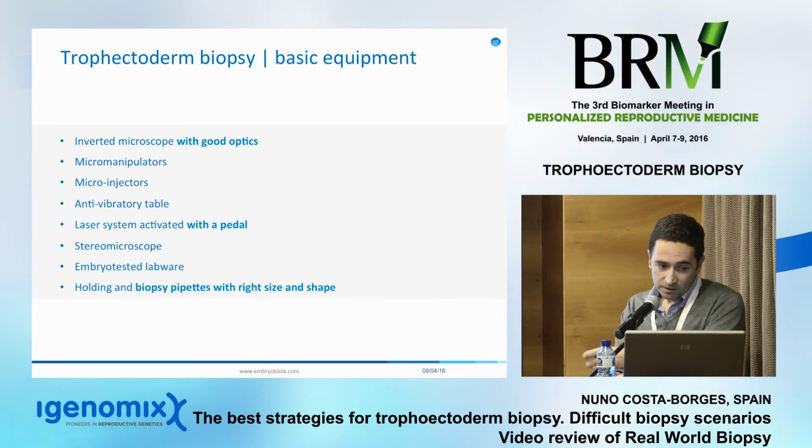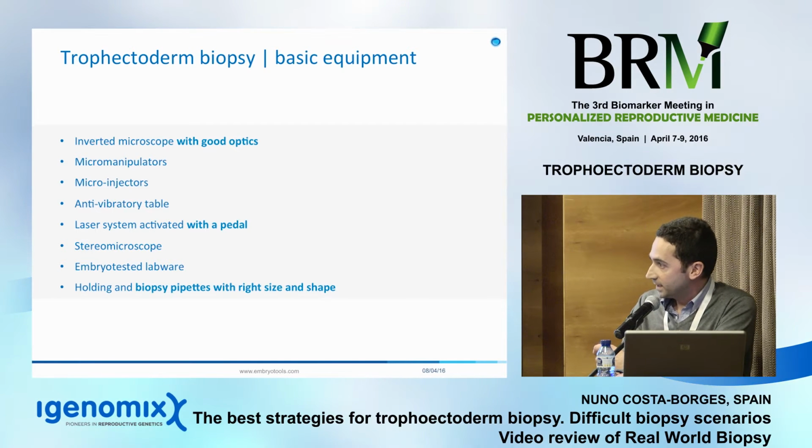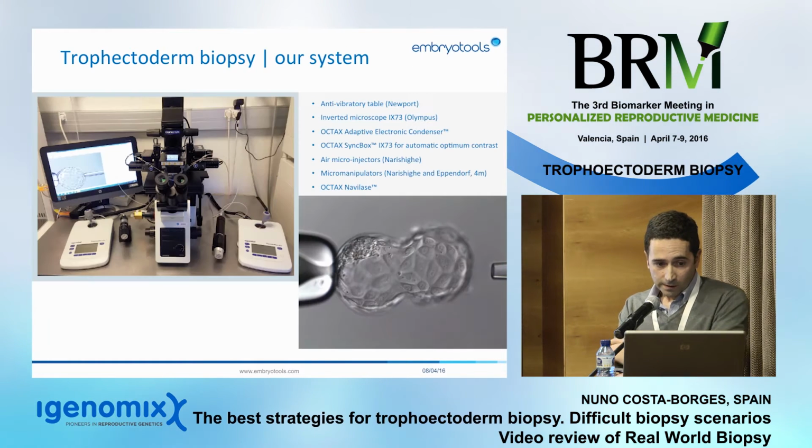We need a stereo microscope. We should use embryo test labware, and the right size of the holding and biopsy pipettes is also important, as you'll see in some videos later on.